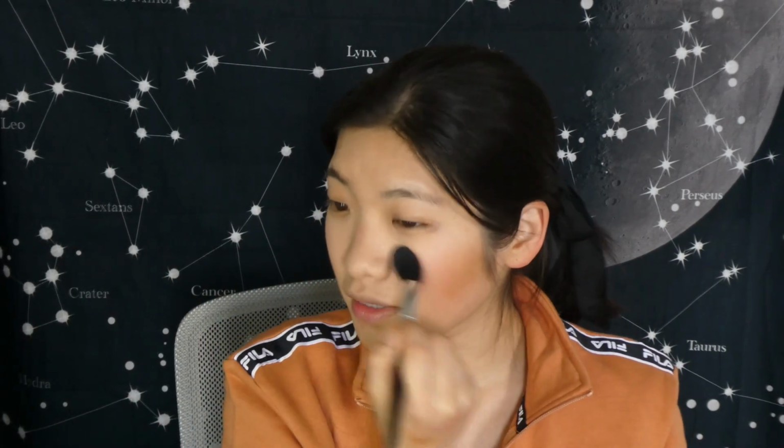This hair is annoying. This is what happens when you haven't been going to the hairdressers for 6 months. It's a very subtle but pretty highlighter. I just turned my light on because I can't see myself well, which made me think this blush is really not my color. Face is all done, let's set.